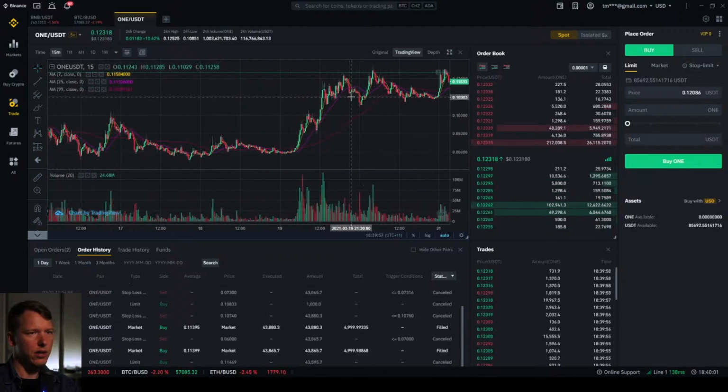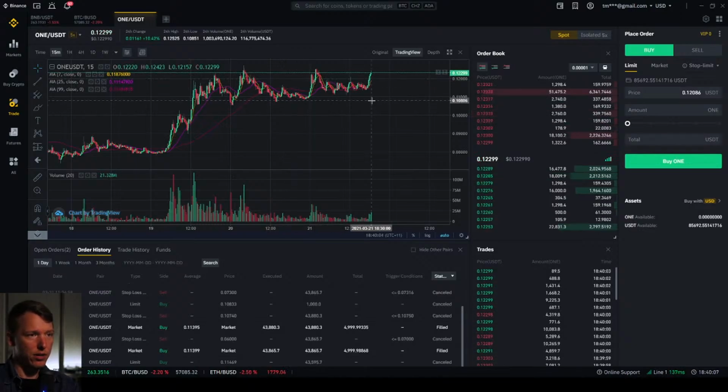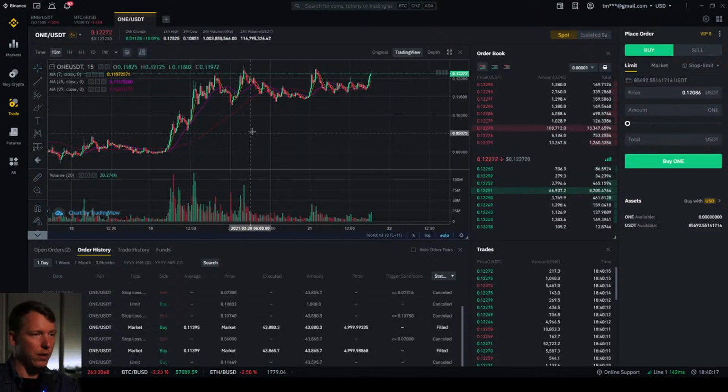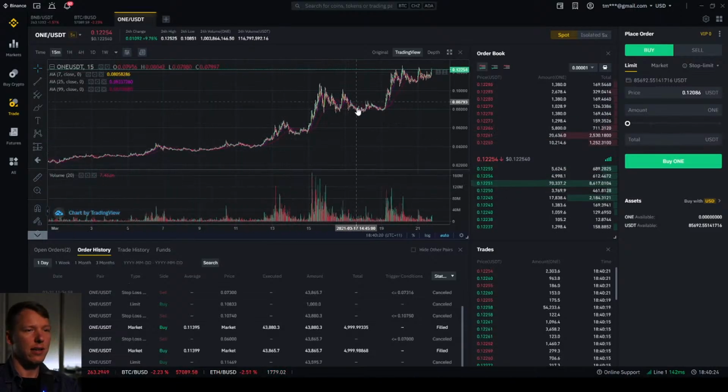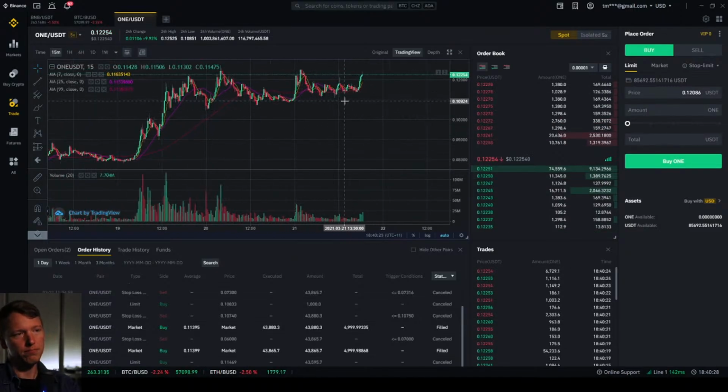You basically make your selection on whatever price you want to sell at if the price starts falling. Again, I've chosen this place because I reckon if it falls past here, it's going to fall all the way down here. People could be all margined up on this trade, leveraged up, and it just cascades all the way down. Who knows how far down it could go, right?